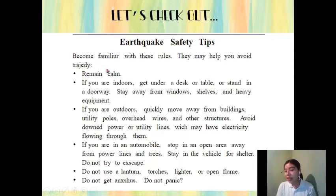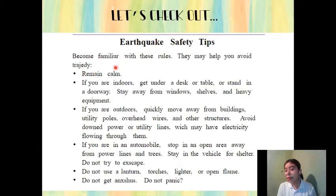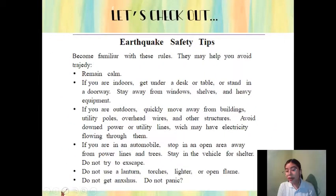As you can read here, it seems normal. It seems correct, but it's actually wrong. But let's check out the wrong words. The wrong words that we just checked are: 1, familiar, 2, tragedy, 3, which, 4, escape, 5, lantern, 6, anxious. Let me underline them for you here. We have familiar, tragedy, which, escape, lantern, anxious.